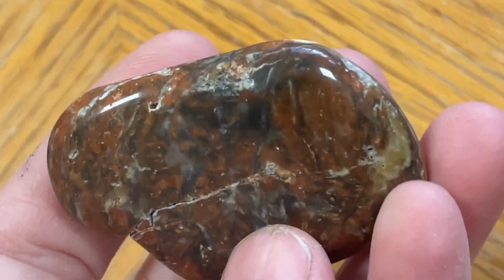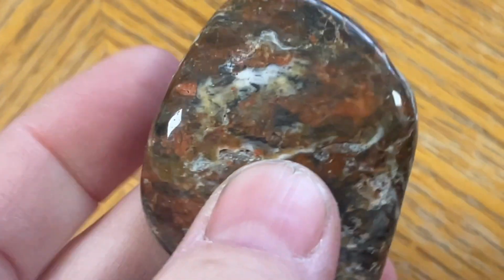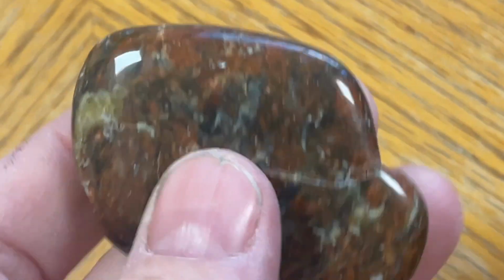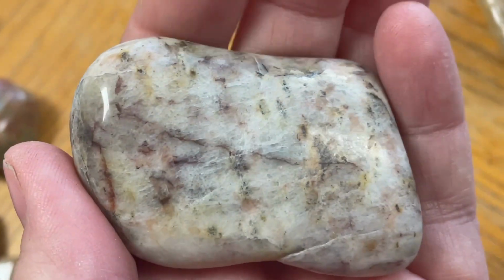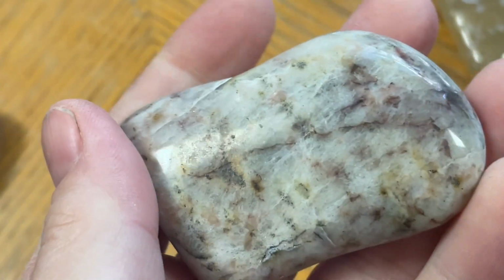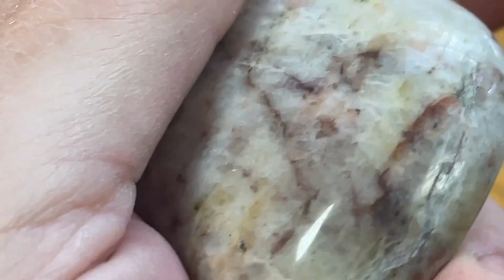I'm not really sure what this is. If I just saw it, I'd think it was a piece of red granite or something, but granite doesn't really tumble very well, I'm told. And this one took quite a nice polish. So if anybody knows what it is, let me know. Then we'll both know. Speaking of stones that I'm not sure what they are, this one is so soft, smooth, not super glassy, but boy, it's pretty. It's a very subtle pretty. It's not in your face. And it feels really nice to hold.